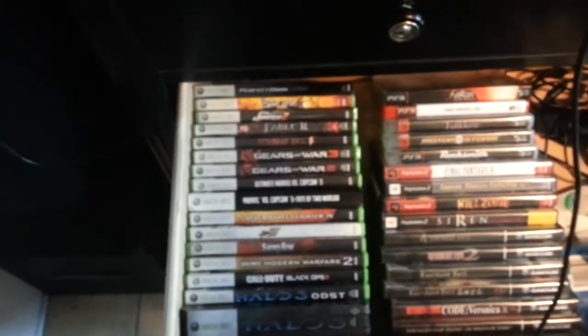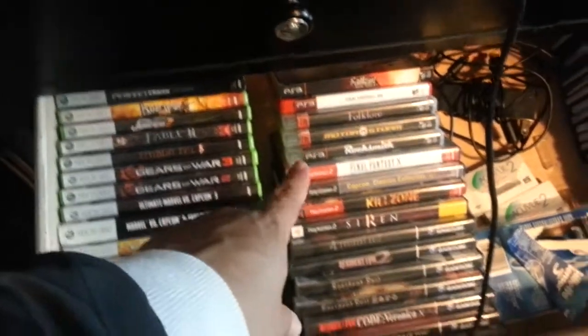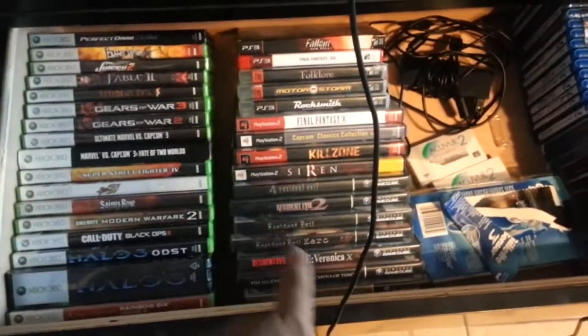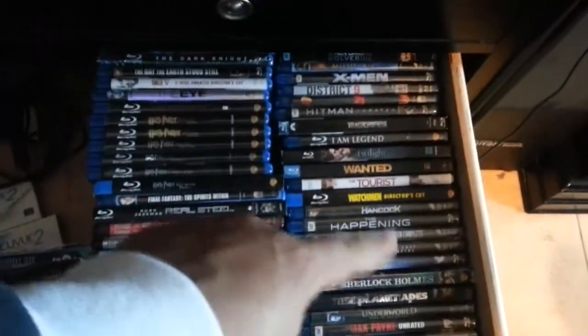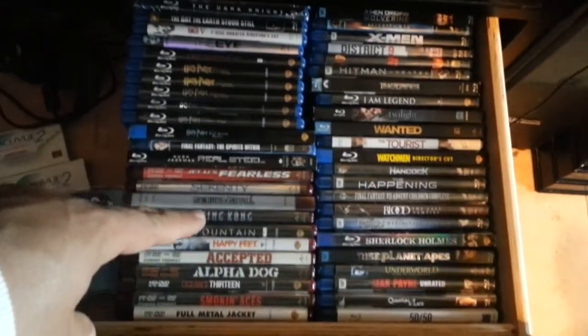I've got my games down here. Xbox, PlayStation 3, PS2, and GameCube. I'm a big Resident Evil fan. I got my Blu-rays from there all the way to there, and then it's HD DVDs. Voila.